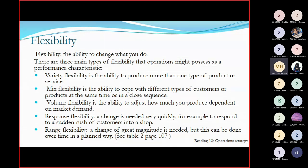Flexibility. What does flexibility mean? Okay, so you have your pizza store, and your customer calls you and says, I want my special toppings on the pizza. You don't usually make this kind of pizza with shrimp, for example. So you say, oh, sorry, we can't make your pizza. This means that you are not flexible enough to accommodate your customer demand. The more you can accommodate your customer demand, the more flexible your business is.